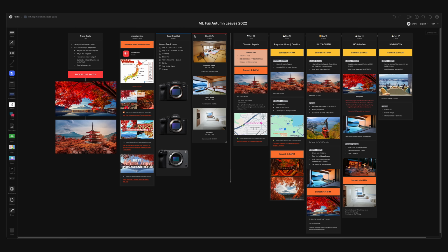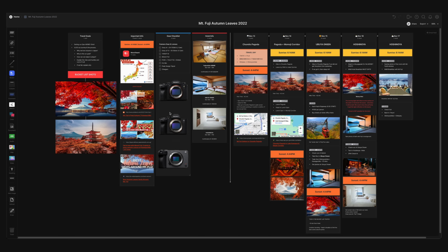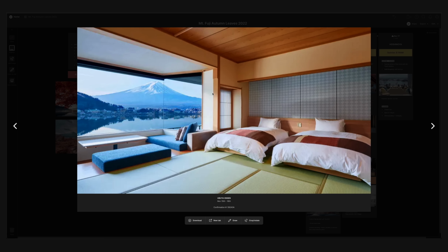True. Coming back out under the same reference column, we had our autumn leaves forecast. That's super incredibly important because we need to know when peak time was. A couple articles suggesting where to go for the best views. Next column over, the gear that I'm planning to bring and the hotels that we booked. That we booked? But the schedule here was the important part.